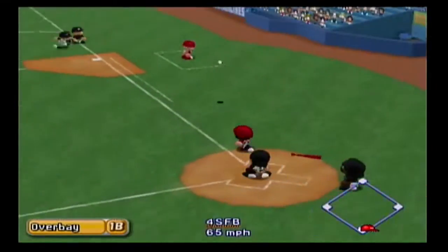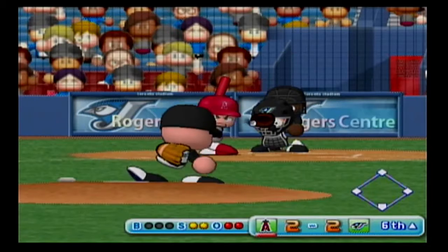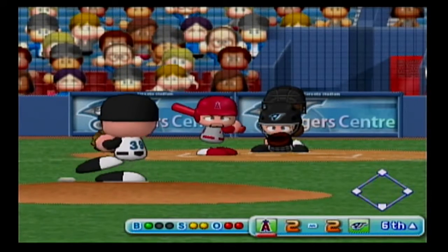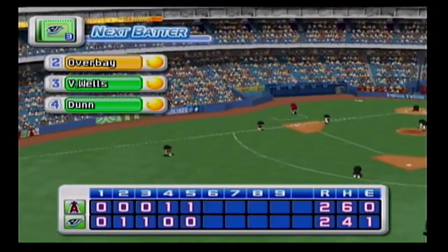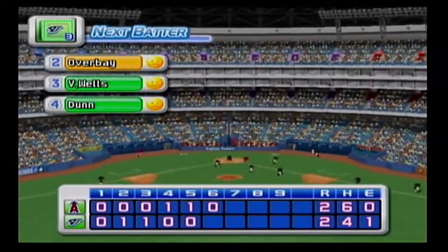He pulled that one well. Foul. Pitch is out in this situation. Off to the right of the pitcher. How about first? Out. That's the final out. No runs, no hits, no errors. We enter the bottom of the sixth inning. The Angels, 2. The Blue Jays, 2.